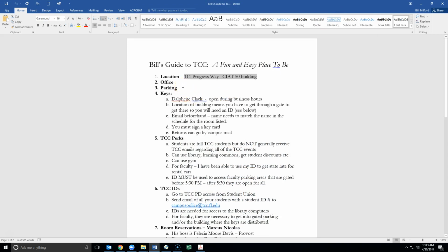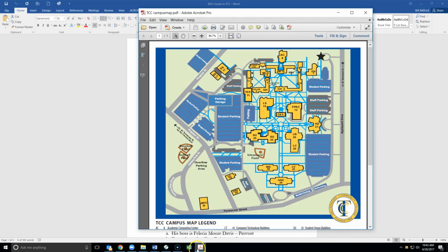You're going to need to get keys for it, and we'll talk about keys right now. Delphine Clack is the key giver, and indeed she takes her job very seriously. So you have to notify her by email that you need a key. Oftentimes you need to demonstrate that you are teaching a class, or if you've got other people, they need to be associated with a class. So Delphine's location, unfortunately, is over here in this building right here.